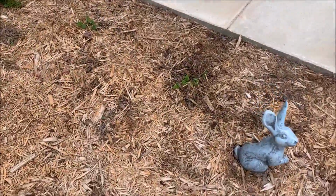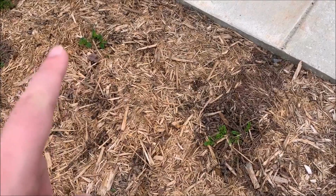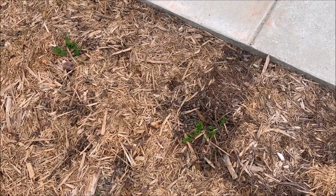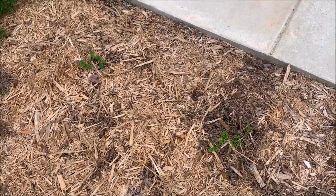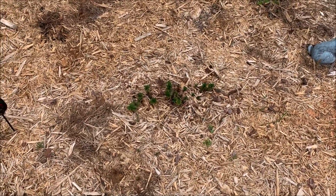Over behind the bunny here, those two little patches of leaves are my lantana that are coming back. The builder put those in when they did the initial landscaping, and I love lantana. It's a great attractor for pollinators. And that is a rosemary bush up there. Got spearmint right here.